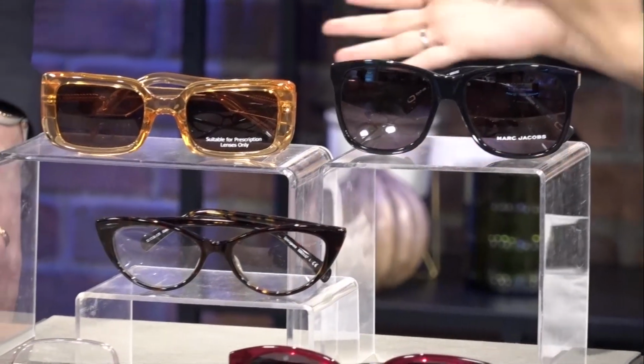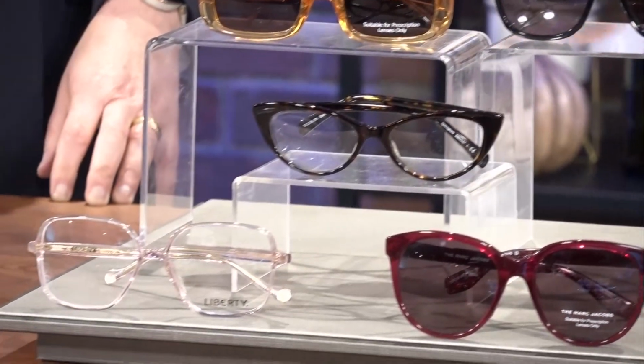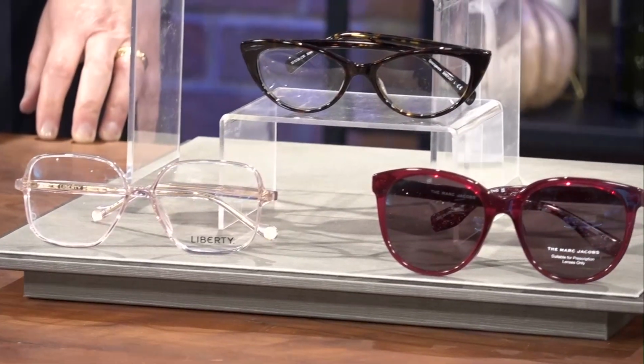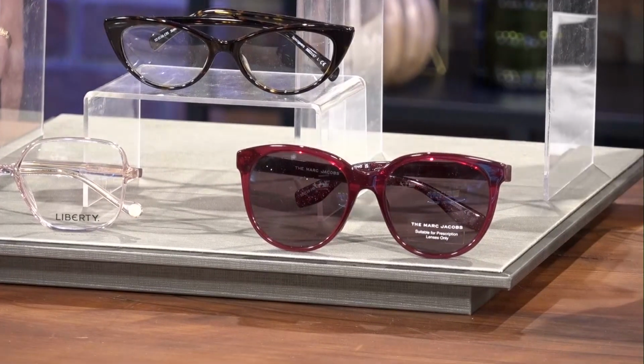And they also have emerging designers like ones to watch. So I brought Liberty London over here. There's Alex Perry, a new exclusive line with Adidas. And they're all about that affordable price point. So there's hundreds of frame styles starting at $69, which is amazing. There's now 60 stores actually across Canada. So to find the one closest to you, you just want to check out specsavers.ca.